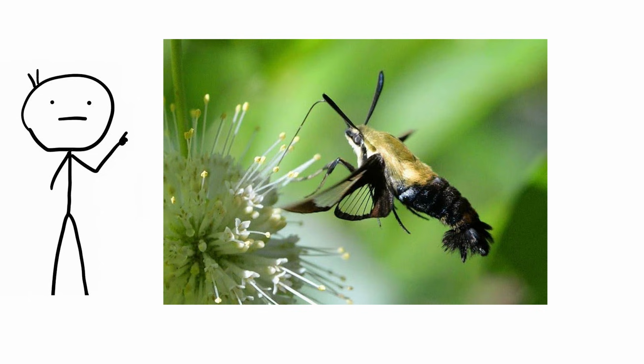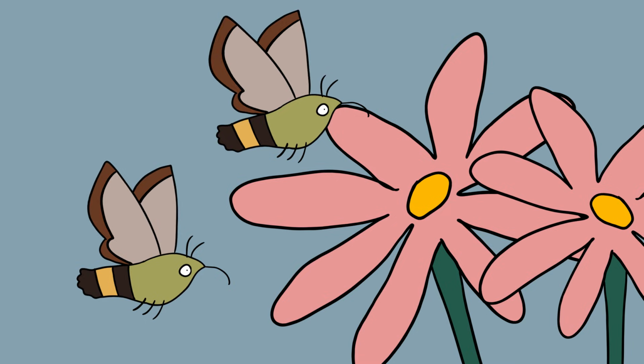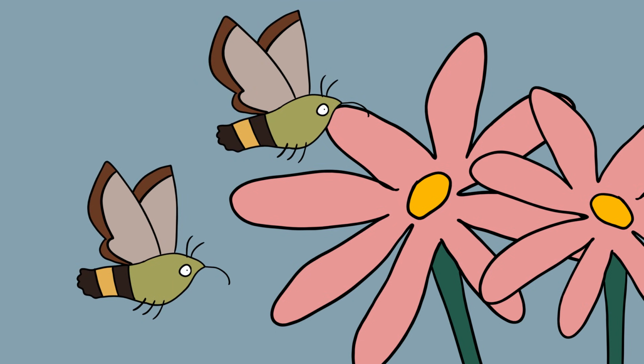Now, let's talk about those wings. The bumblebee moth's wings have these fantastic clear patches in the middle. These transparent patches are a shared trait among all clearwing moths, including our clever snowberry clearwing. The bumblebee moth also hovers in front of flowers, just like a hummingbird. It even backs up. This clever behavior helps it avoid becoming someone's main course.